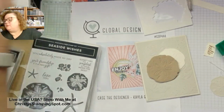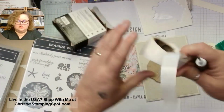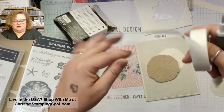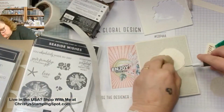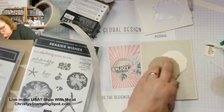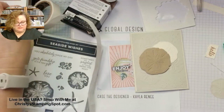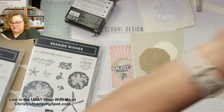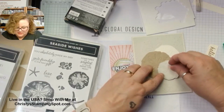And then I pulled up my Stampin' Dimensional. So I'm going to use a blue dot on my Stampin' Dimensional so that it sticks back down. Go on top of my Stampin' Dimensional. So if you have to do that, you have to pull it up. There you go. Okay, so in this one, it's going to go like this.